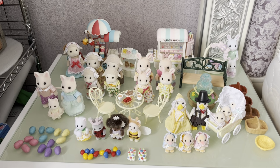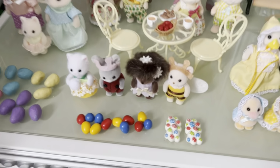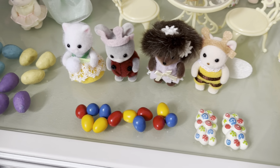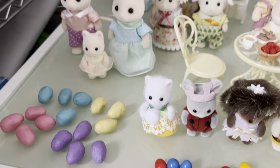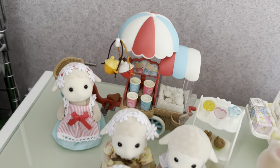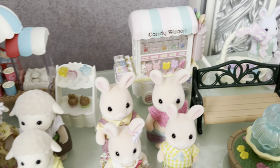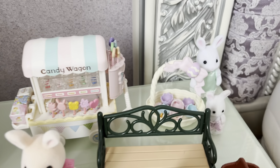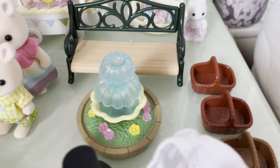That's all I'm planning to put on our streets right now. Colorful Playmobil eggs and babies from the bug body set. Eggs that I molded from plasticine. Floral cats, sheep family, and the popcorn machine. Margaret rabbits, candy wagon, hopping Easter set, bench and fountain set.